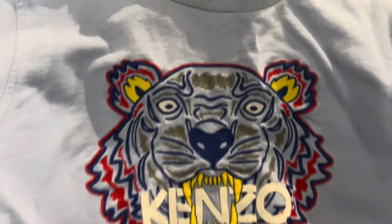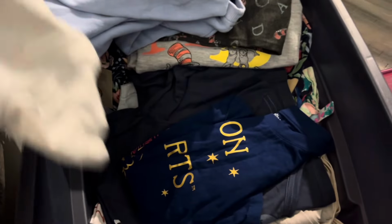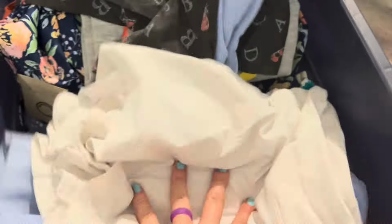But I'm also finding things like this. Kenzo Paris, like a Kenzo kids shirt. Yes, there's stains, but that's definitely worth listing, you know? A Lululemon golf skirt that came out of my room. Some Harry Potter stuff. I found a whole stack of girls' Lilly Pulitzer dresses that I thought I had already gotten rid of. So we are making progress.